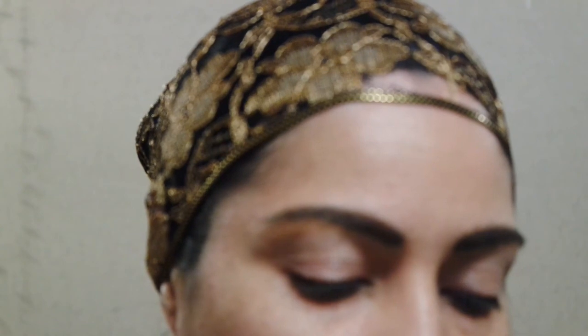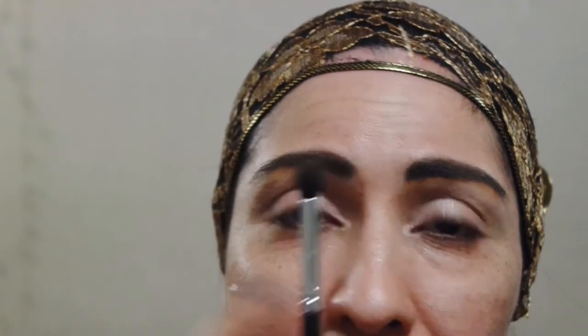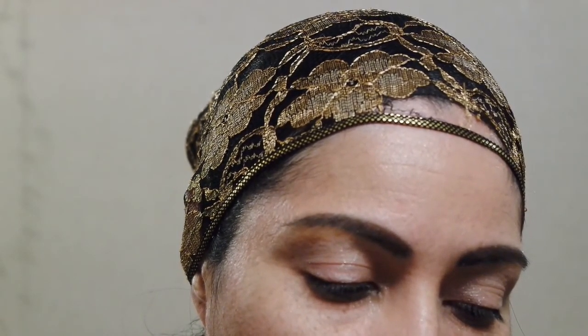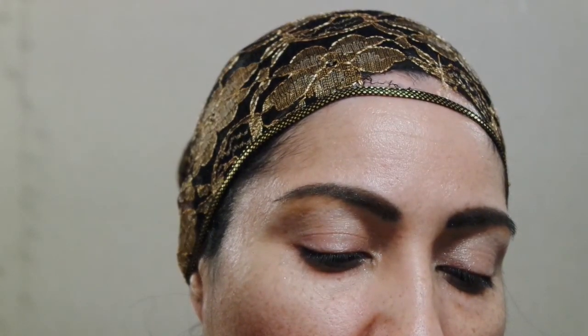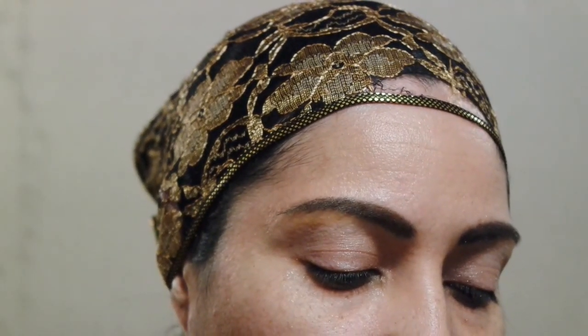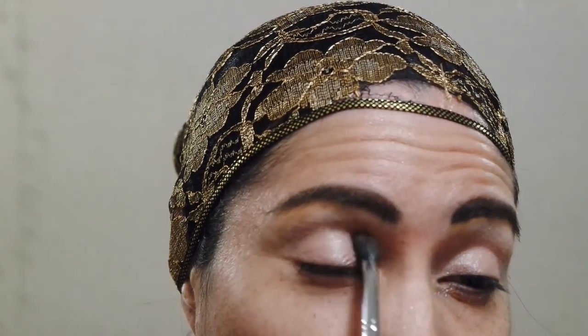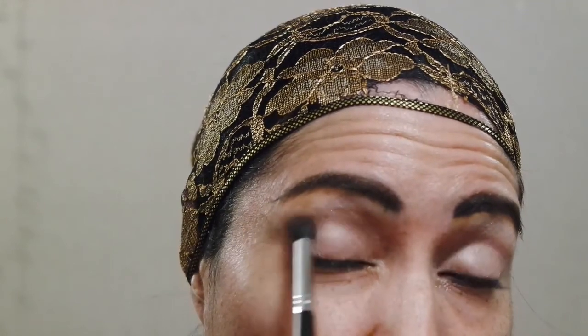All right, so what do I want to put in my crease? I'm going to go ahead and use my brush I always use with this little point at the end to do my crease. So I'm going to start with my crease first. What stands out the most? We'll use this bronze shade first in the crease and then work its way to the outer corner, but doing windshield wiper motions going back and forth.